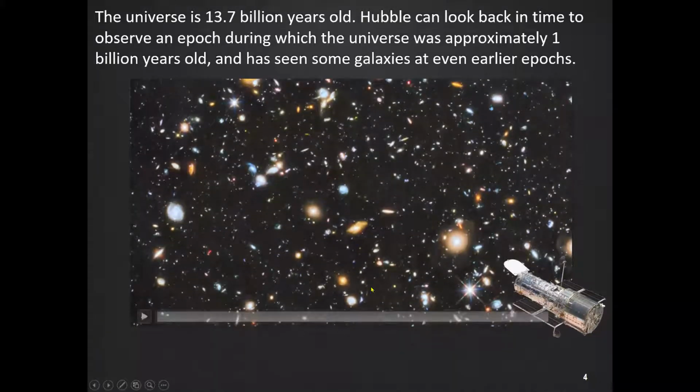There are a lot of nearby faint galaxies in this image, but there are also these very faint red objects, which are highly redshifted primeval galaxies that are further back in time than Hubble can see. So with Hubble, we can't look back all the way to the beginning of stars and galaxies.